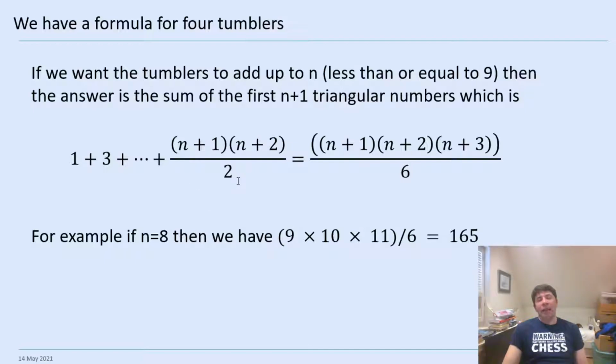So when n is 8, so we're looking for codes that add to 8, we end up with 90, because it's 9 times 10 over 2, 45. And actually, also, we can work out a formula for the sum of the first n plus 1 triangular numbers. That formula is (n plus 1)(n plus 2)(n plus 3) over 6. So if we pop 8 in, we get 9 times 10 times 11 over 6.